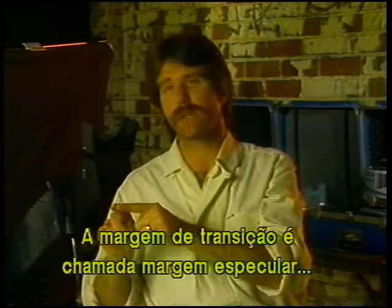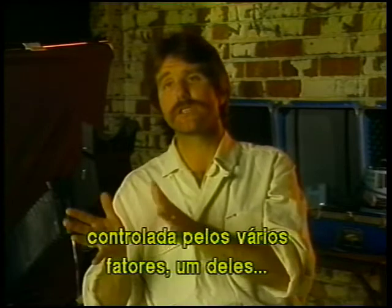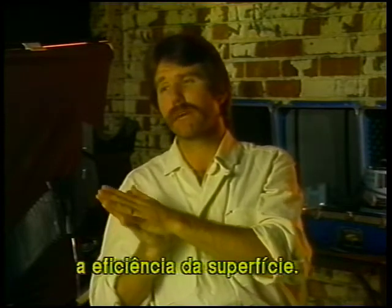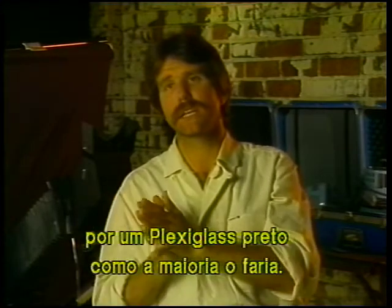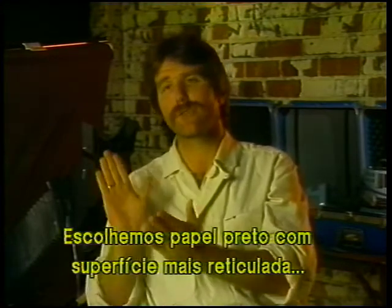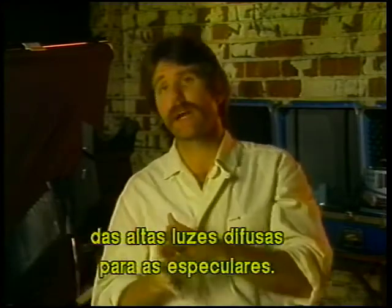That edge transition right there is called the specular edge, which is controlled by several things, one being surface efficiency. So we didn't choose a black plexiglass, as a lot of people would. We chose a black paper, which had a little bit of a reticulated surface to it, which created a soft gradation between one brightness and the other, this one being the diffuse to the specular highlight.